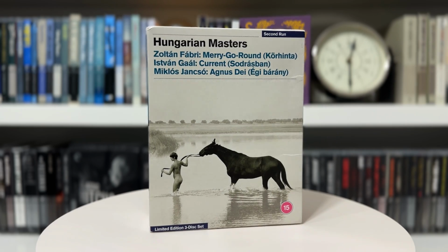But it actually worked out better than I was expecting, because I think these three films do a pretty good job of preparing you for Béla Tarr's style of filmmaking. So I'll go through these in order. I watched them in order. There are 3 decades of film covered in this set.